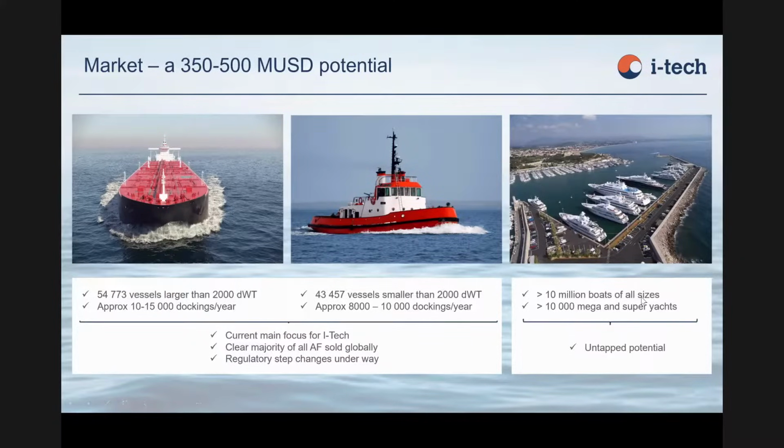So we are selectively focusing on the United States and certain parts of Asia, Japan being already a public market for pleasure boats with Selektope, where the product is sold and used. In the US, we're in the regulatory phase, and it will take a few years to get through there. But step by step, we will get into that segment as well.